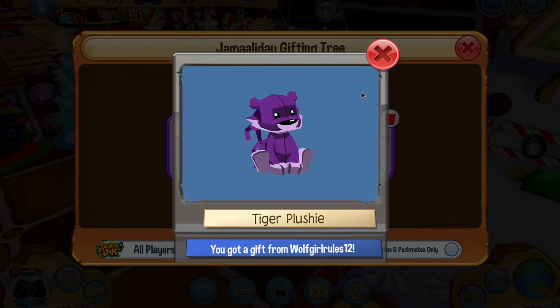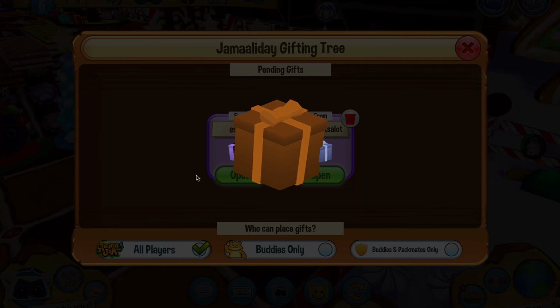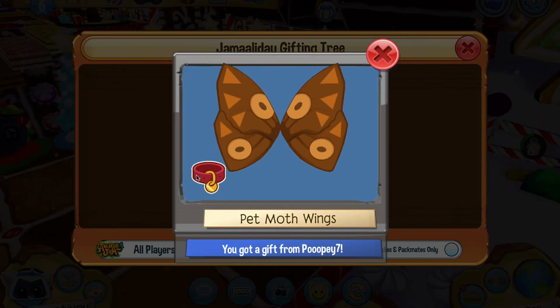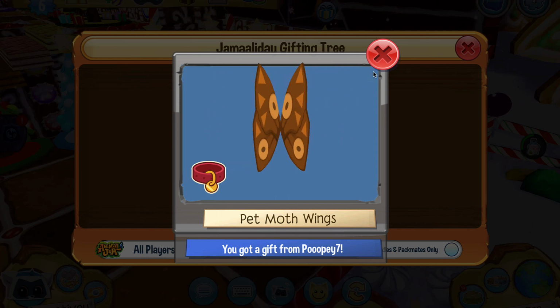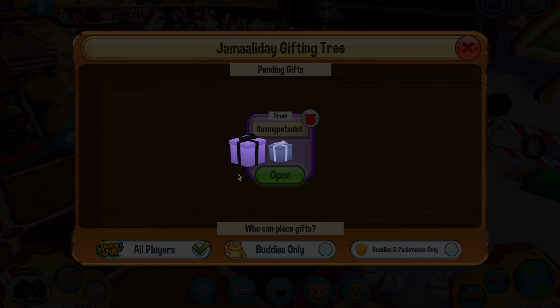Oh my god. Thank you. I love purple. Thank you, Wolf Girls Rules 12. Man, Poopy is giving all the gifts out here. Oh my goodness. We got pet moth wings. Oh my god, those are flapping really hard. Okay, that's giving me a headache.